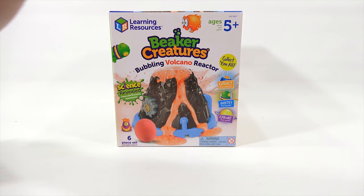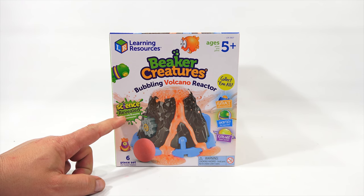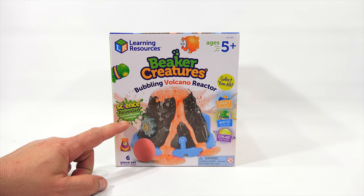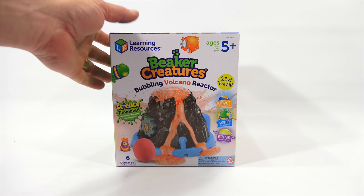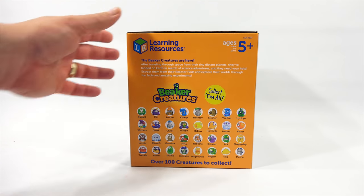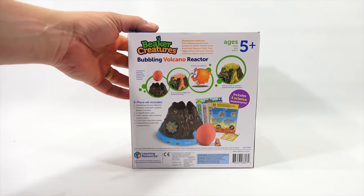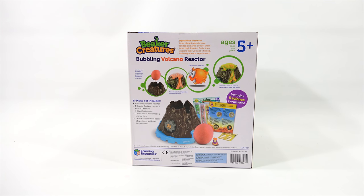All right. Now the big box. Check this out. Collect them all. Extract. Identify. Explore. Science revealed comes with 5 amazing experiments. It's a 6-piece set. After traveling through space from their tiny distant planets, they've landed on Earth in search of science adventures, and they need your help. Extract them from their reactor pods and explore their worlds through the fun facts and amazing experiments. Okay, and this is how you set it up. Looks like they give you all the steps, and then the last side of the box.